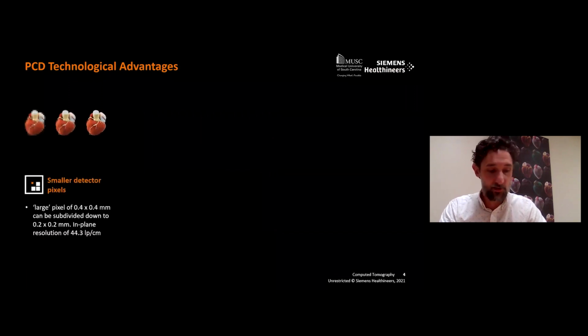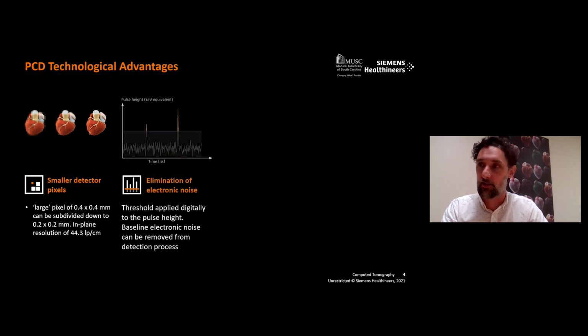So essentially, what I'll try to talk about very quickly is four technological advantages of photon counting detectors. The first one is that the detector pixels can be much smaller. On this particular scanner made by Siemens, we have a large pixel of 0.4 by 0.4 millimeters, which can then be subdivided down into 0.2 by 0.2 millimeters, which gives us an in-plane resolution of 44.3 line pairs per centimeter, which is really, really good. I'll show some images about that in a little bit.